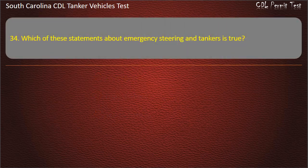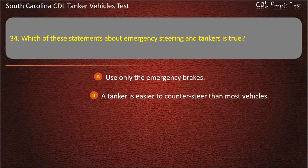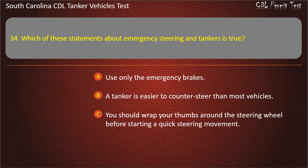Question 34. Which of these statements about emergency steering and tankers is true? Use only the emergency brakes. A tanker is easier to countersteer than most vehicles. You should wrap your thumbs around the steering wheel before starting a quick steering movement. Answer: Use only the emergency brakes.